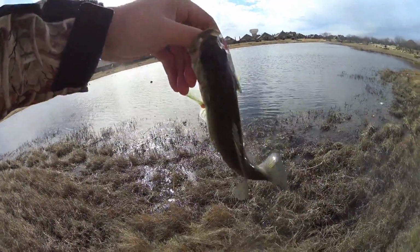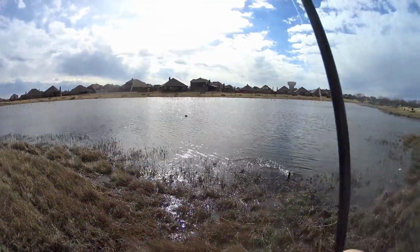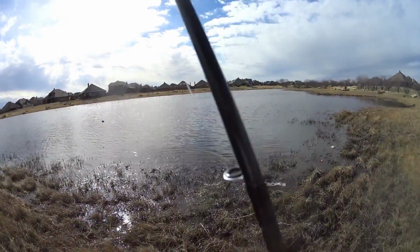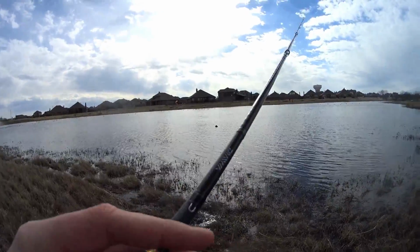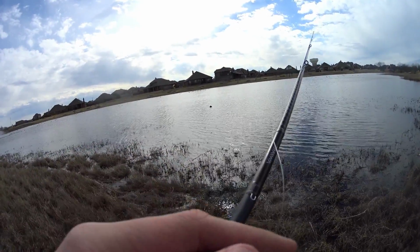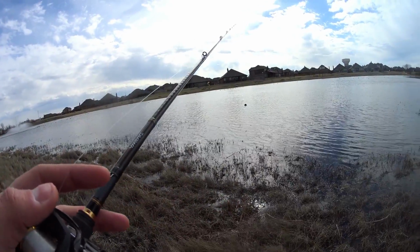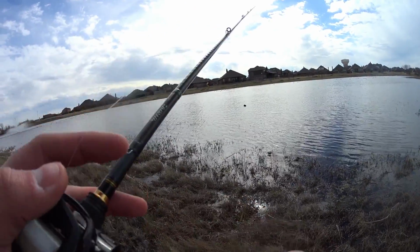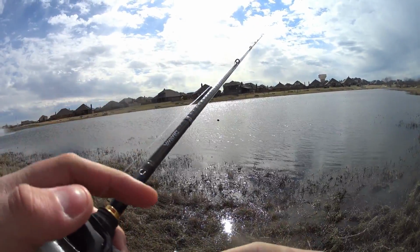Yeah, it's another little guy. Wrong way, bud. I know a Squarbill would work. It's so hard to take off something that's catching you fish to tie on something else, you know. Good thing I went out and got that battery.